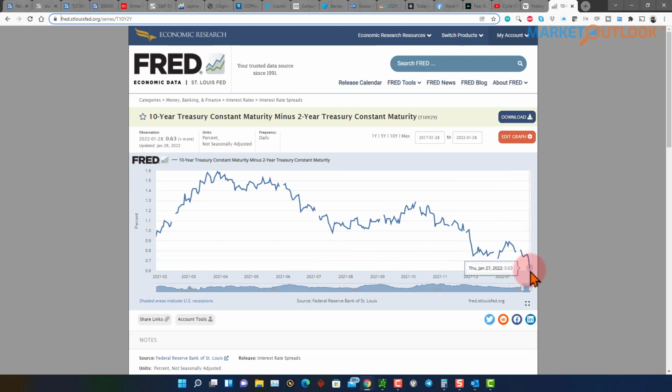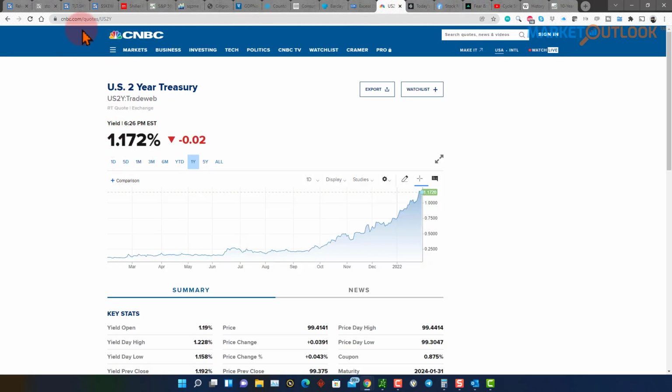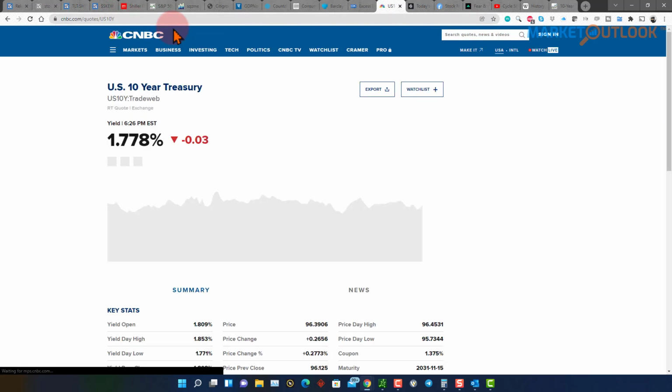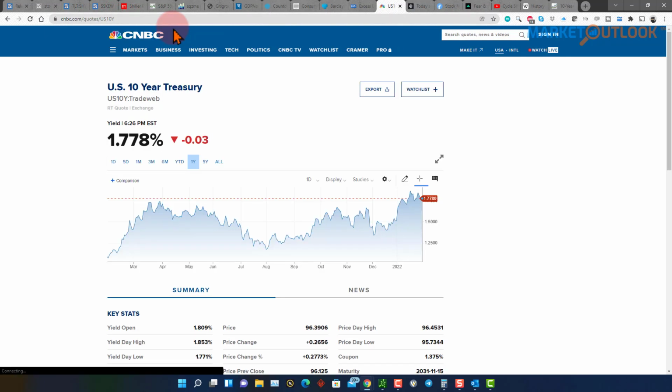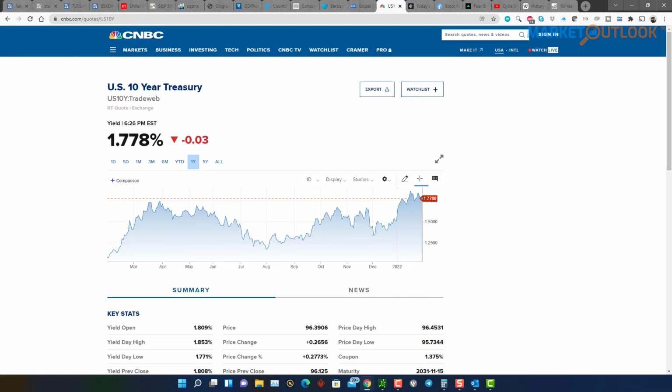We're at 63 basis points. It's actually a little bit lower than that when you look at the current. Right now we're at 1.172 on the 10-year, and we are at 0.177. So we're about at 60 basis points on the yield spread.